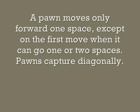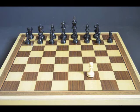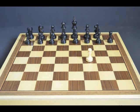A pawn moves only forward one space, except on the first move when it can go one or two spaces. Pawns capture diagonally.